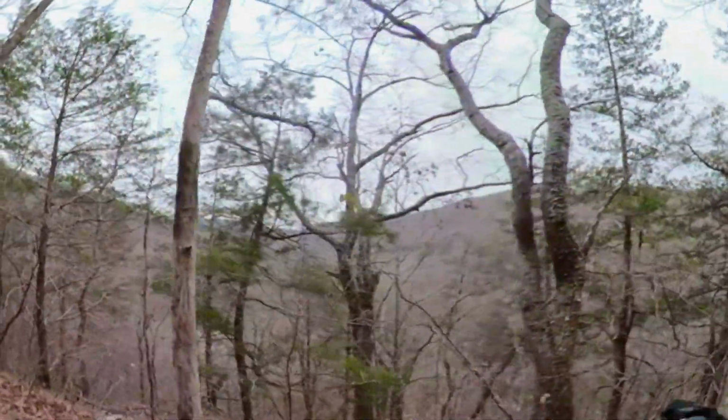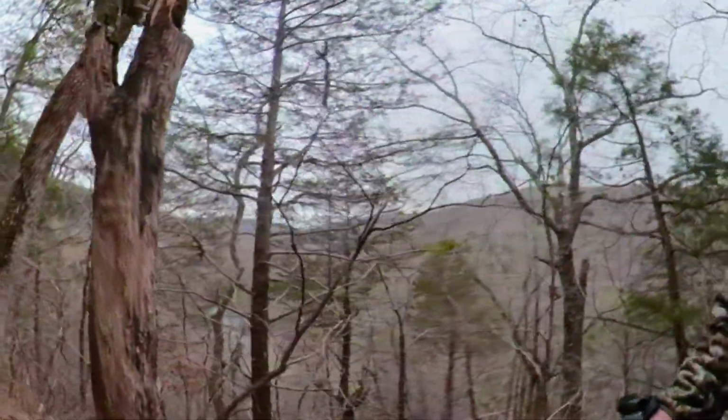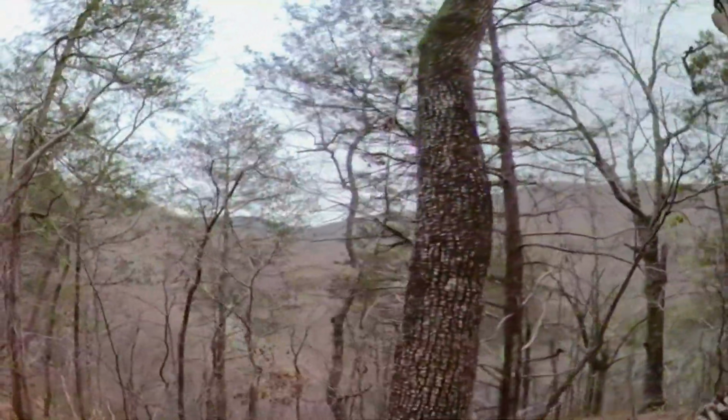There are many places on the trail that you can view the river valley at this time of year when the leaves are off the trees. I did this hike in late fall, and the leaves block much of the view of the river.